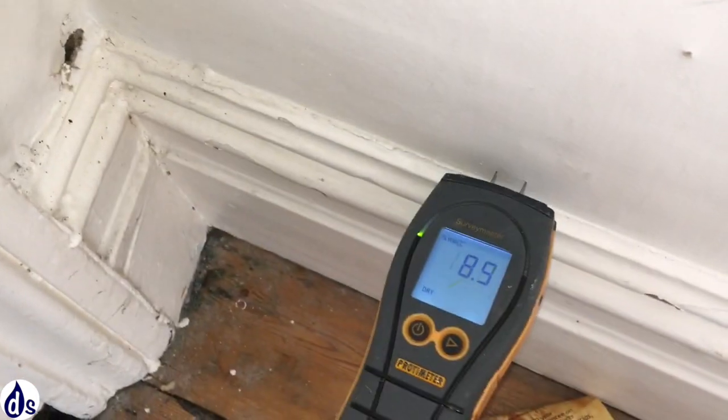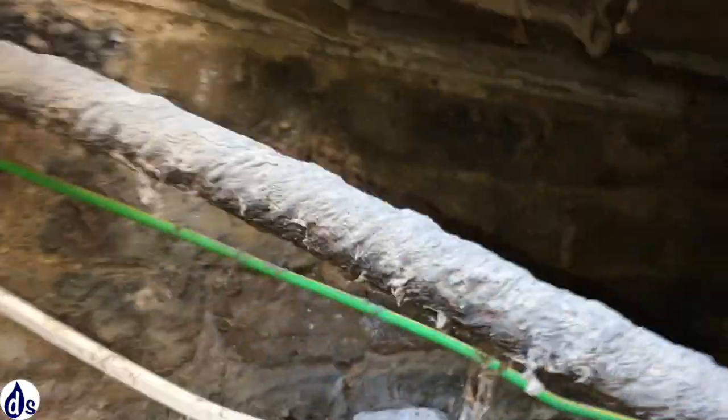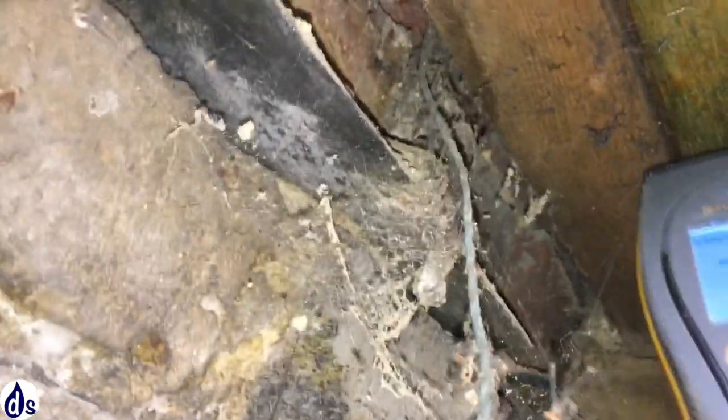And looking underneath, everything seems fine. We tested the wall was dry beneath where the humidity was showing. Some of the wood has been replaced, which is an indication that in the past there's been rot, possibly dry rot. It's dry now.